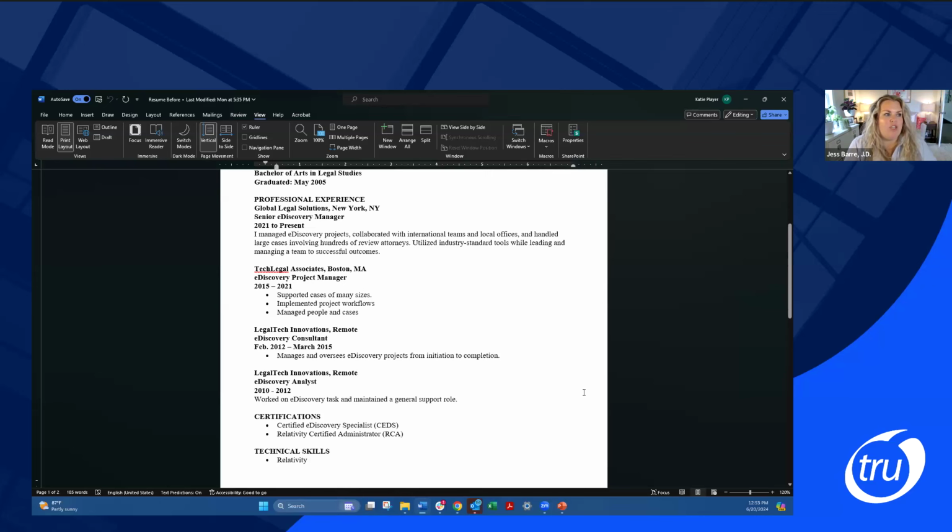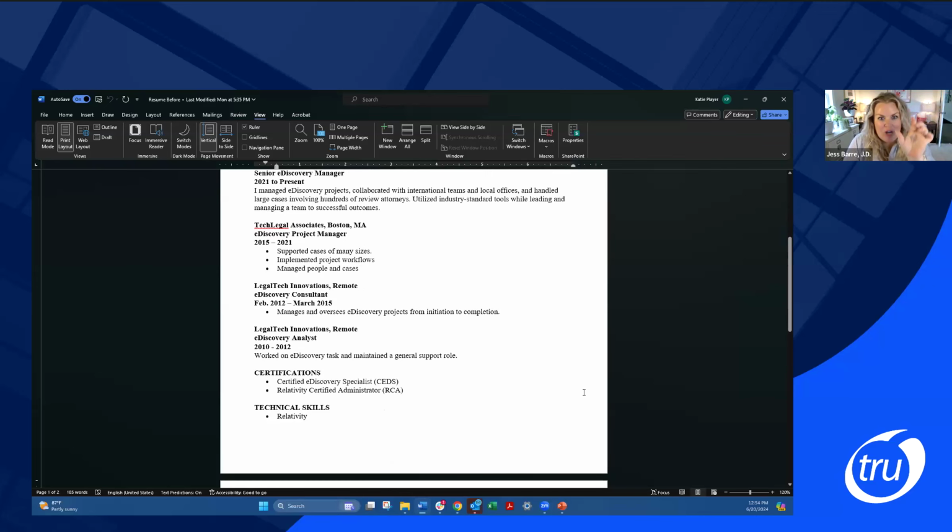So, use capital EDRM because your eye's drawn to that and you quickly know what that is, instead of electronic discovery reference model, right? Spelled out. Not only does that tighten things up, but it also allows your reader to grab that faster.